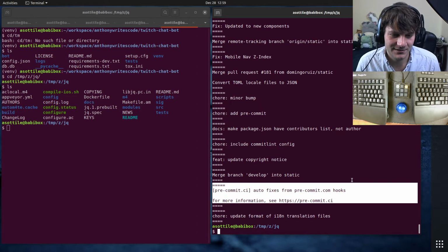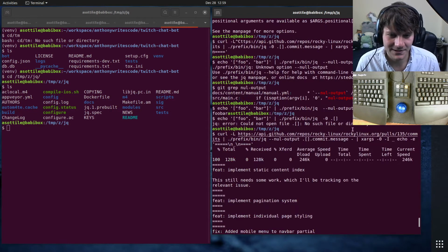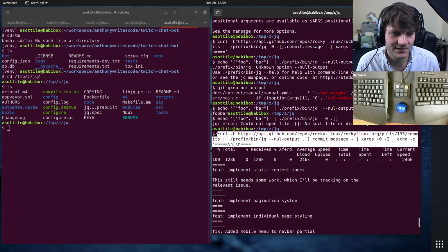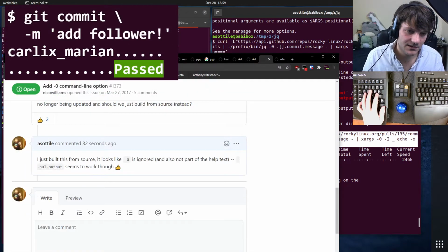Oh, look at this. Good job, pre-commit CI. You did it. But here, I'll paste bin you this so that you can look at it if you want. Oh, that's not what I wanted.